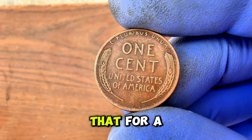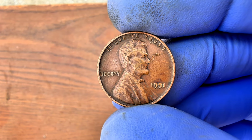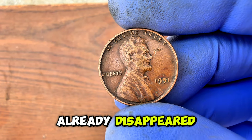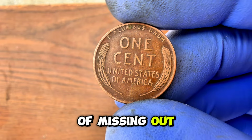Now think about that for a second. How many pennies have slipped through your fingers over the years? How many chances at life-changing money have already disappeared? That little tug in your chest right now, that's the fear of missing out.